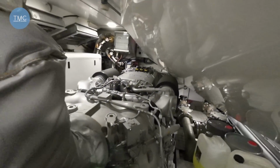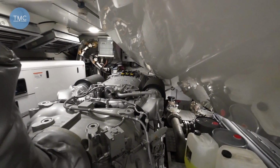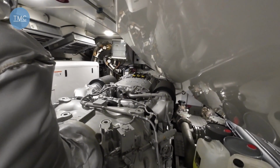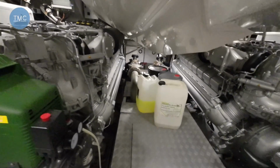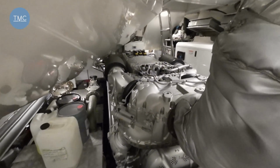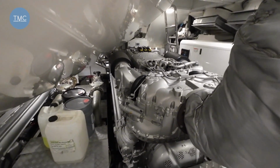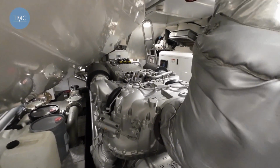which, as you can imagine, is home to a couple of fairly large MTU engines. So these are MTU 16V M86s. These produce 2,200 horsepower each. It'll push this boat along cruising at 12 knots. It's got a maximum speed of 24, which is pretty impressive for something this size.